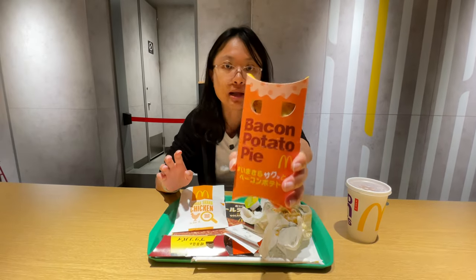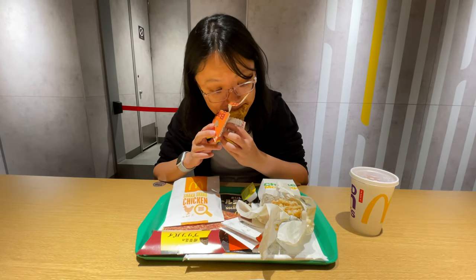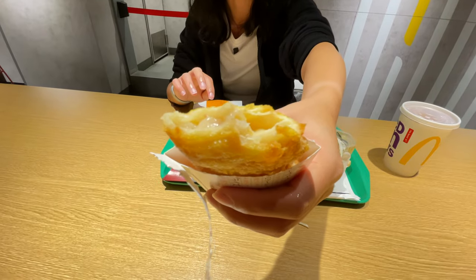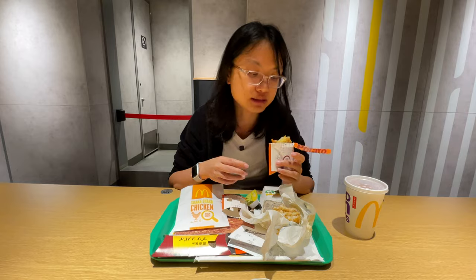Next up, bacon potato pie. It has a very strong, smoky taste. Just imagine mashed potato in a smoothie taste. It's exactly the taste of this pie. I prefer apple pie than this.